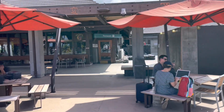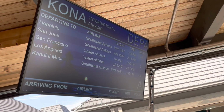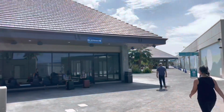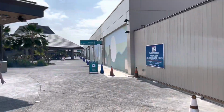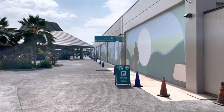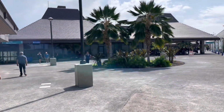Now, Kona's airport is almost entirely open air. It gives you the impression that this is quite the quaint and small little operation, despite this being actually quite a busy international airport, with it receiving aircraft as large as the 777 and having flights to many places across the United States, Canada, and even Tokyo. You really do get a unique Hawaiian experience while walking around in this airport, and I'm sure it leaves quite the impression on many of the travelers that go through it.